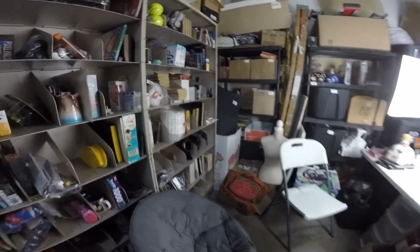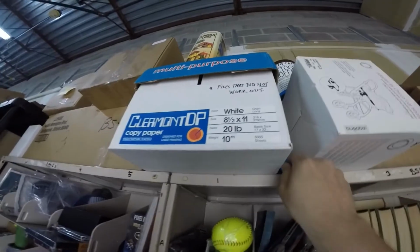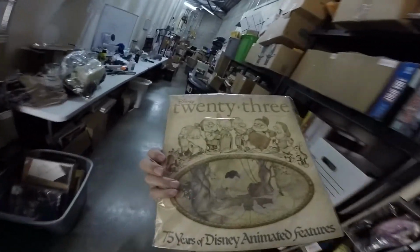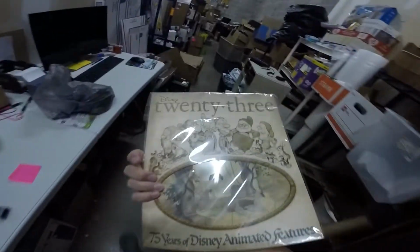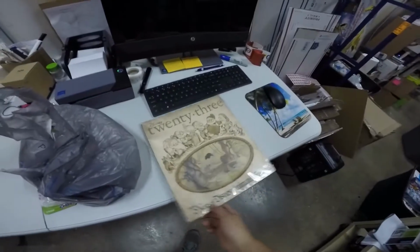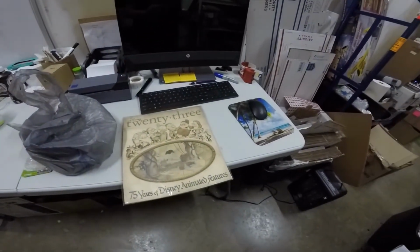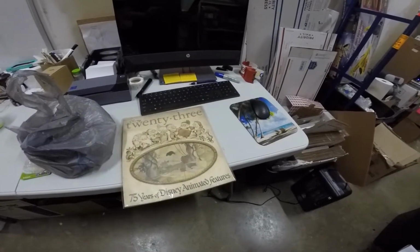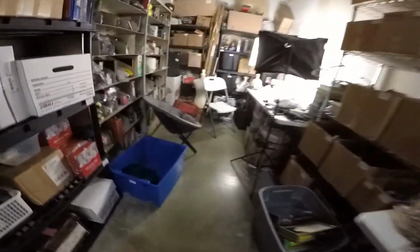Next up, we sold a calendar. This was given to us while we were at the bookstore, so it was free. It's a Disney calendar. It's old. It's Disney 23, 75 years. It's an anniversary calendar. Disney stuff that's anniversary will usually sell in the end. Again, that was free for us, but we sold it for $14 plus it got free shipping. So it's going to go media mail. Should only cost us about $3 to ship that out.